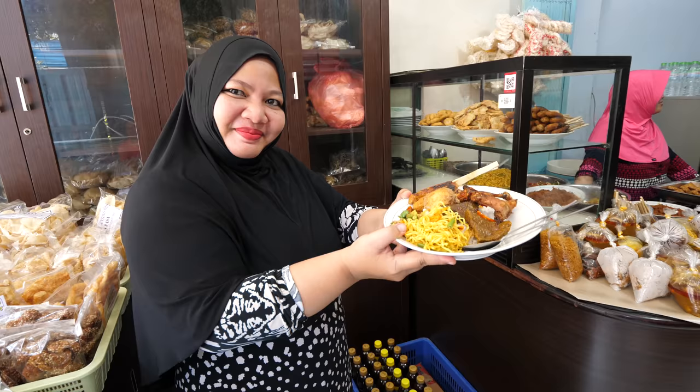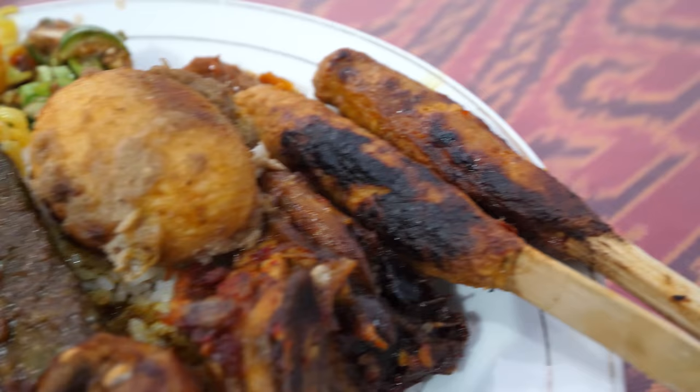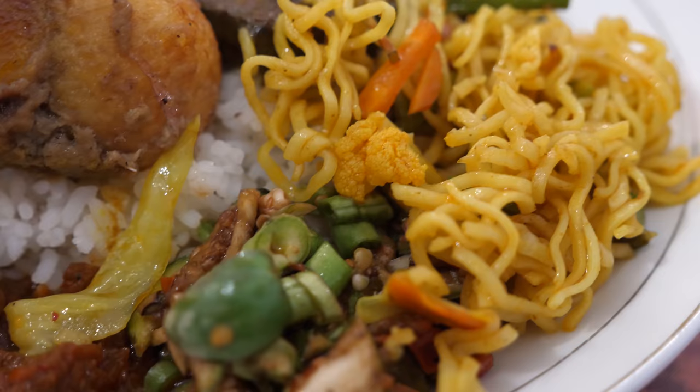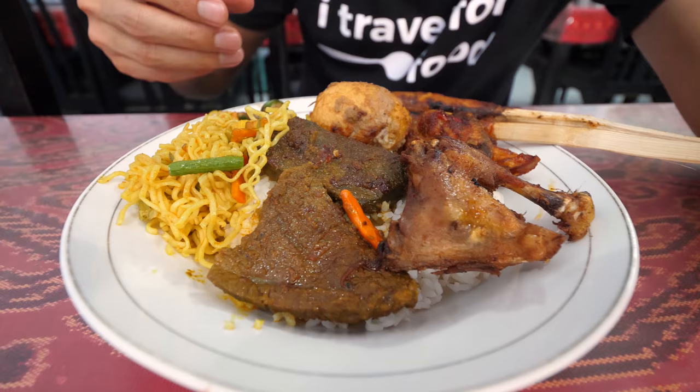Nasi campur anywhere in Indonesia is one of my absolute favorite meals, because that just means rice with mix. Sometimes you get the campur and they mix the dishes for you, but at this place, you get to choose what you want. They probably have over a dozen different dishes to choose from. Again, people are so friendly here. And so I chose a mix of different dishes.